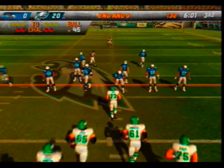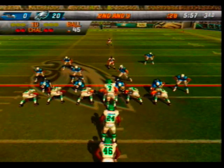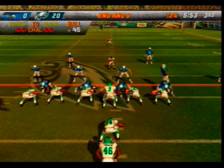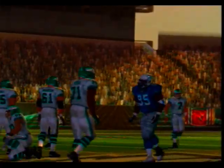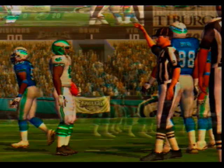Second and 3. Ball on the 45-yard line. The Seahawks with a four-man front. Hand it off. They'll spot this one at the 48-yard line. So that tackle was his third. Good gain on the ground gives them what they needed for a first.